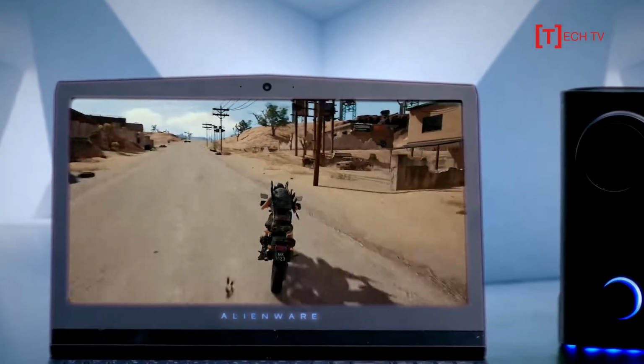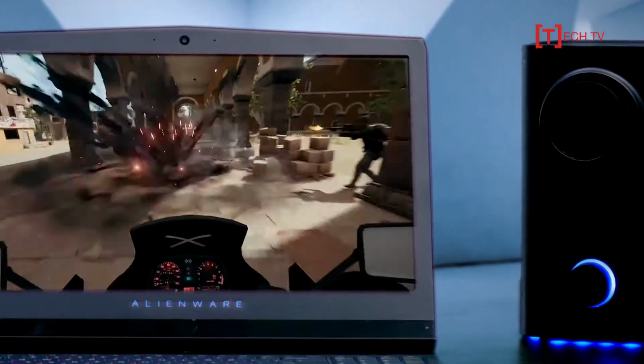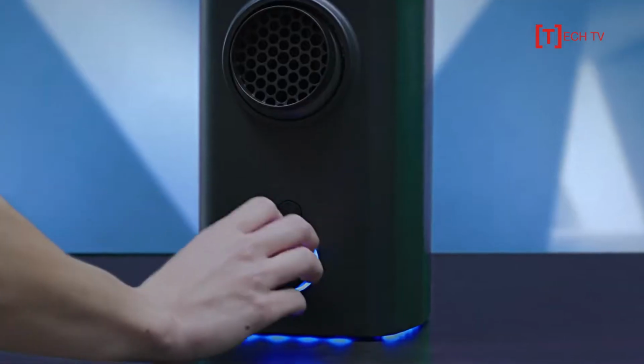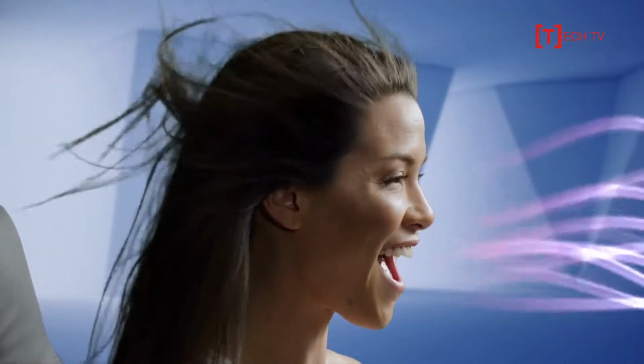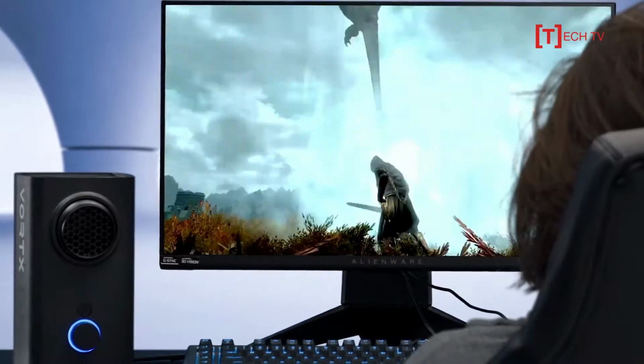Rip across the map. Vortex reads images on the screen and matches them to the sound files in real time. The result is cool or warm air, bringing you inside the game like never before. Every gust, every explosion, even the heat from dragonfires.